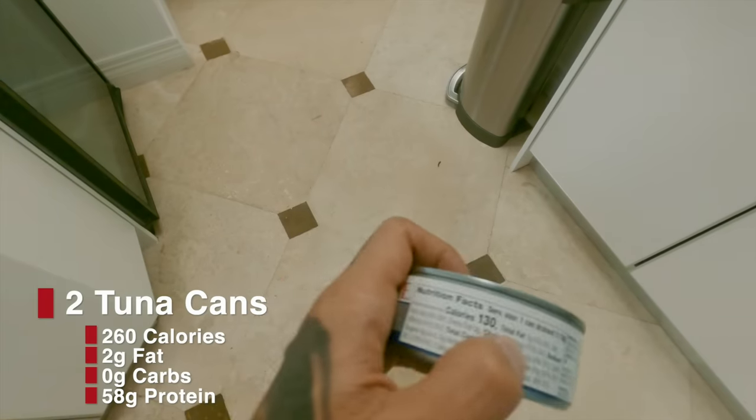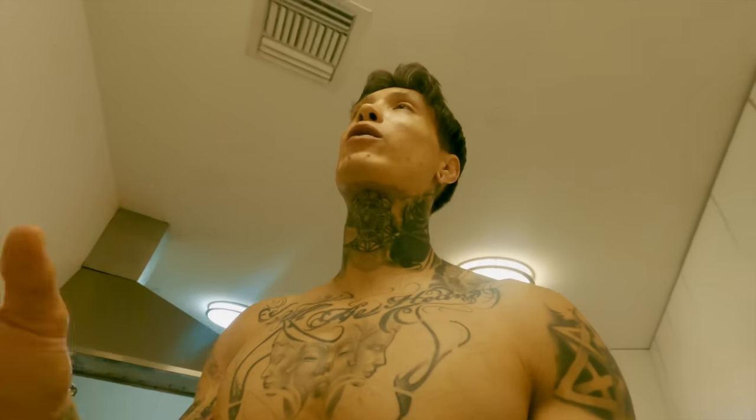Now, if I would have done this with the Caesar salad instead of the steak, this would have definitely hit my target. And that's why it's important, if you're trying to hit these specific macro goals, to know the nutritional facts about the food you're eating.